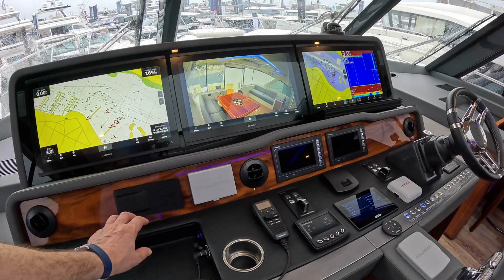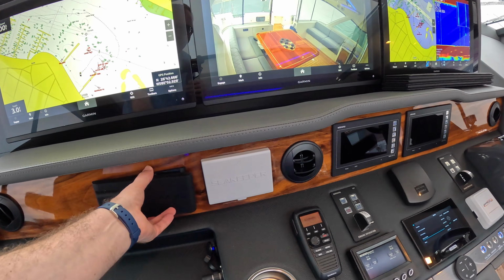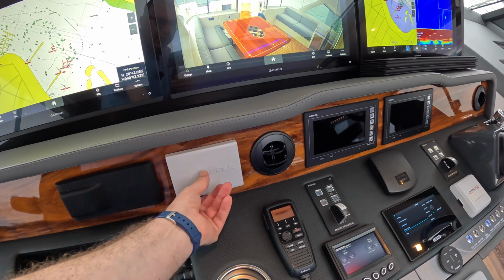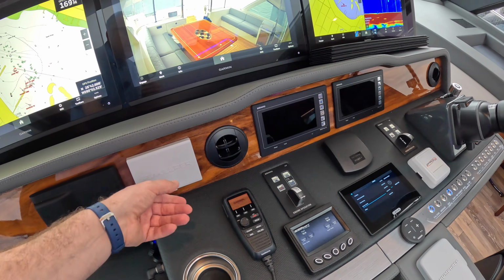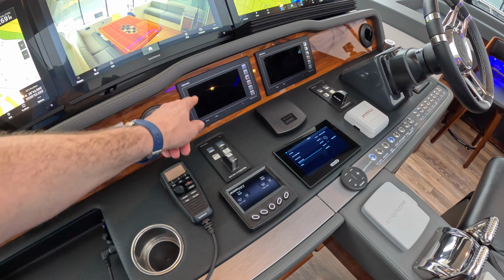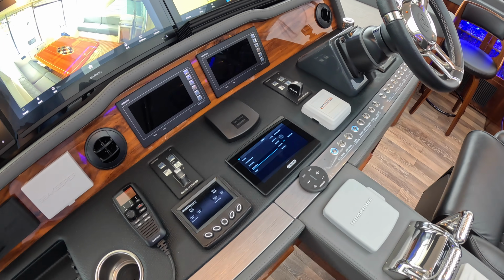We've also got Fusion Hi-Fi, very nice. And we've also got, on this particular boat, Seakeeper. So that is tucked away down underneath there. Little bonding instruments here for the engines, and that's the other C-zone. So again, it's the monitoring system for the boat.